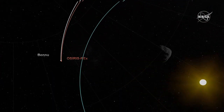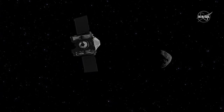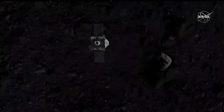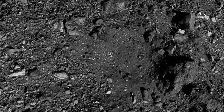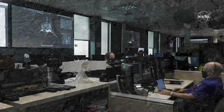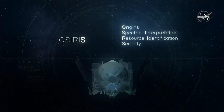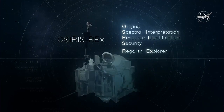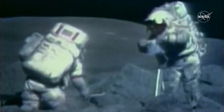Over 200 million miles away from Earth, NASA's OSIRIS-REx spacecraft is preparing for an ambitious sample collection attempt at asteroid Bennu. Before it makes its approach to the rocky surface, let's take a look back at some of the incredible firsts for this mission, which almost seem like something out of a Hollywood movie. This is the first asteroid sample return mission for NASA, and it could be the largest return from space since the Apollo astronauts brought moon samples back to Earth.